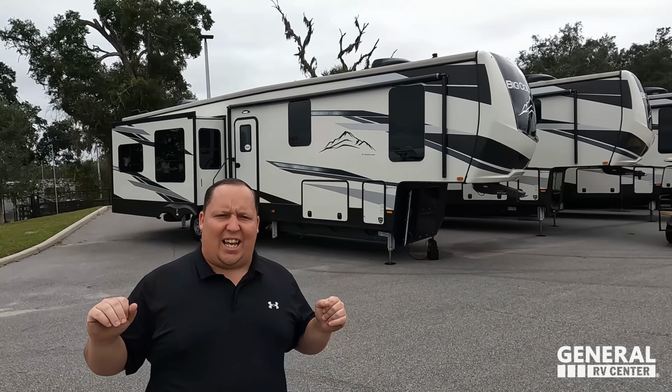Model is Big Country 3460 GK. The actual tip-to-tip length is 38 feet 10 inches. The dry weight is 12,524 pounds, and the hitch weight is 2,660 pounds.